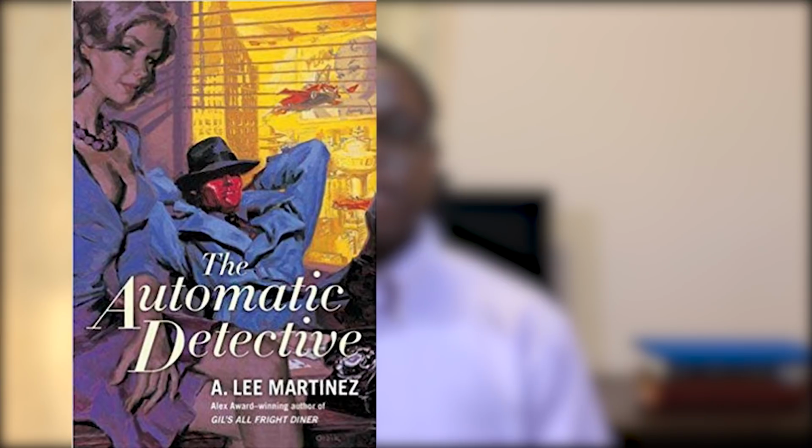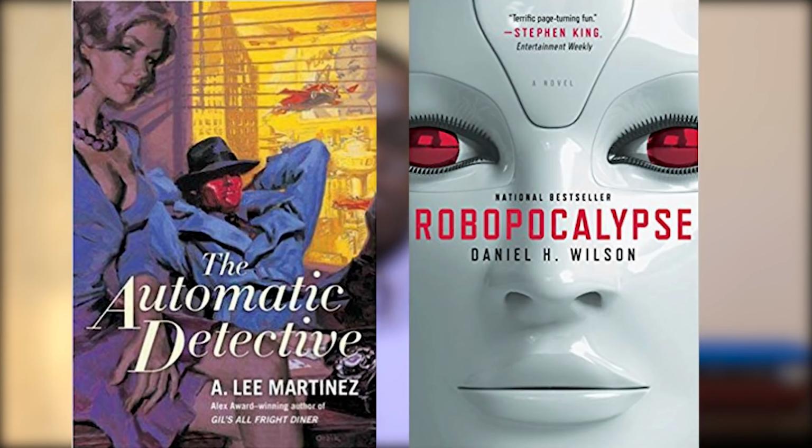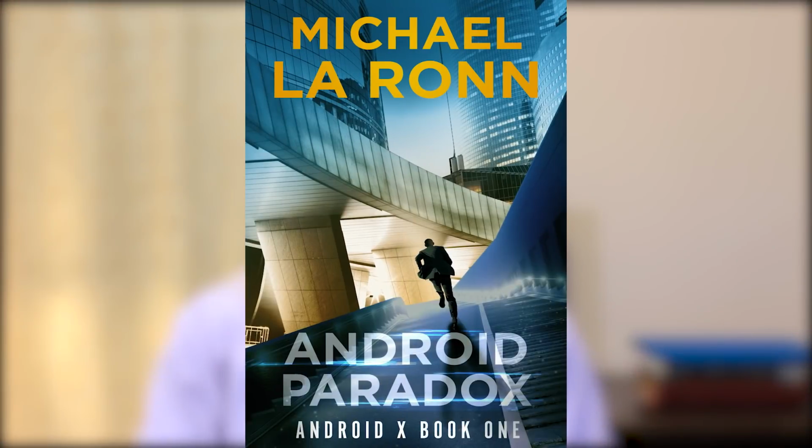Other great examples are The Automatic Detective by A. Lee Martinez and Robopocalypse by Daniel H. Wilson. For a shameless plug, my Android X series takes place in the year 2300 and follows an android special agent who hunts down rogue androids to dismantle them before they harm innocent people.